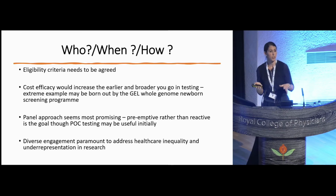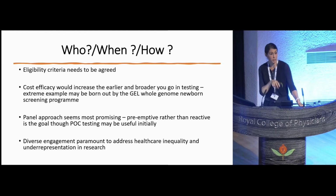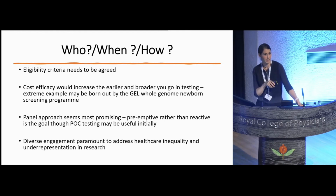The most extreme manifestation of that, and no one's suggesting this is a starting point, is newborn screening happening with newborn whole genome sequencing. Those newborns would be sequenced at birth, and then theoretically, as they go through their life, you could pull out that pharmacogenomic information and use it to inform a lifetime of prescribing. For the moment, a panel approach seems like the best place to start, and point-of-care testing might be good in cases like the gentamicin or warfarin initiation.